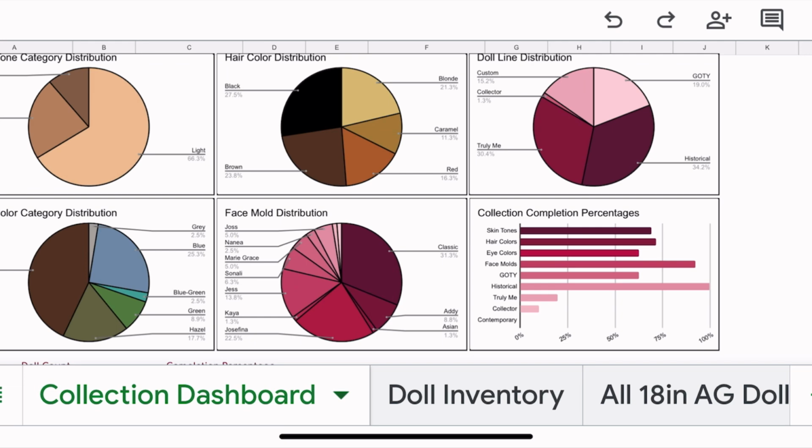This is the American Girl database. I feel like American Girl needs to pay Evelyn because they could never do this. This is so cool. I really, really love it. And when I saw it, I could not wait to do it. And then I could not wait to share it with you all. And I was so excited the first time I did it.